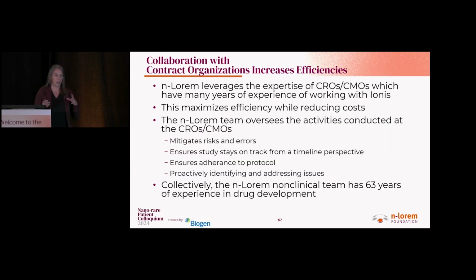So at the core of this is really the collaboration with the contract organizations to be able to increase efficiency. And so we have partnered with CROs and CMOs that have years and years of experience working with the biotech industry, large pharma, including Ionis. And so we leverage this experience to be able to maximize efficiency and reduce cost.